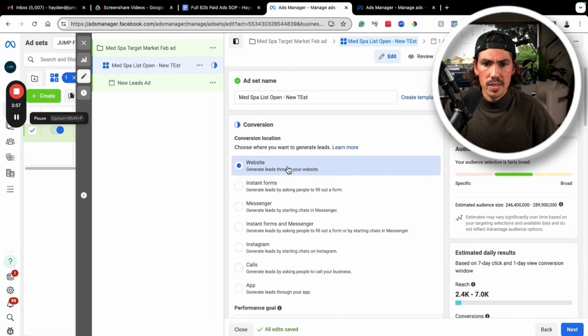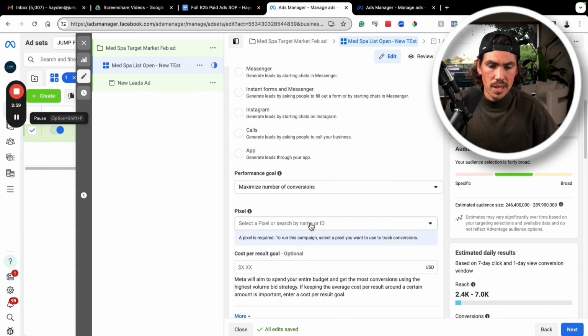Once you have all this, you're going to go down here and select a pixel. Please let me know if you want me to do a training on how to set up a Facebook pixel, but there's millions on YouTube. So just make sure to go watch a video on how to integrate a Facebook pixel with HighLevel. Very easy. Just quickly go to YouTube and do that. I'm not going to waste time showing you how to do that because if you're watching this, you should already know how to do that.